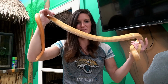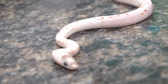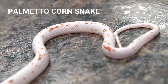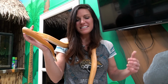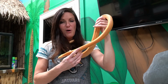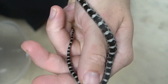This guy is technically for sale right now, but I really don't want to sell him. I have a corn snake in just about every color. I have an orange one, I have a white one, I have a red one, I have one that's literally polka dotted. So these guys are just one of my absolute favorites and probably what I would list as my absolute number one most recommended beginner pet snake. And I don't care how beginner they are, they will always be one of my favorite snakes. This is a super cool corn snake. What's this one? This is a little anery corn snake.